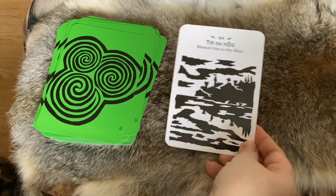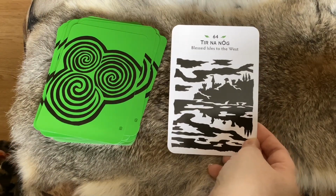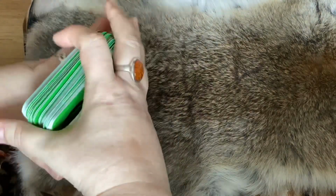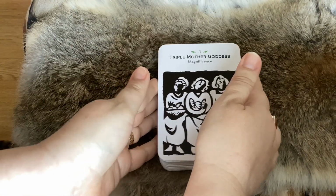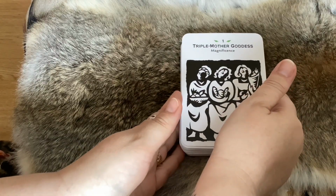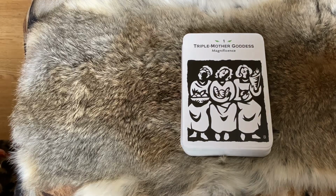And the last card is Tir Nan Og, Blessed Isles to the west, and this is supposed to be the land of fairy. So that's the entire deck, guys. Quite a chunky one, isn't it? I mean, 64 cards, that's a lot in an oracle deck. So I love it when there's loads of cards in a deck, because sometimes you only get 30 or 35, and I always feel like, for me anyway, that's not enough.